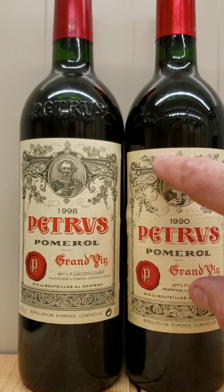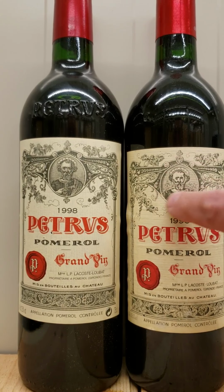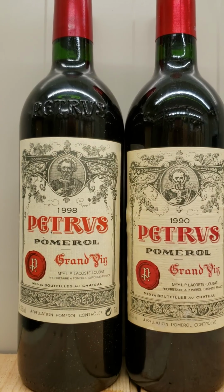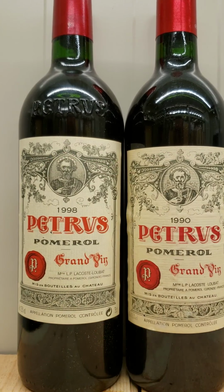You can see that the vines here are different as well. The drawing here, overall, is different as well. The number of dots that you have here and that you have here is different as well.